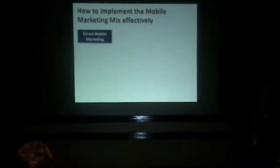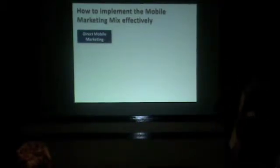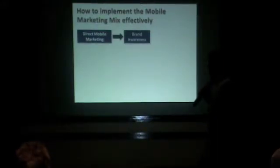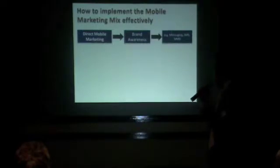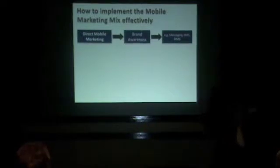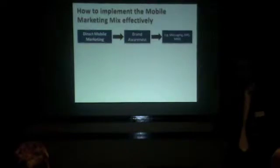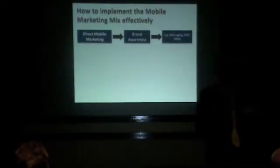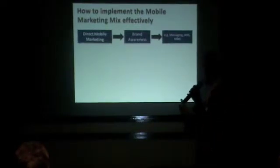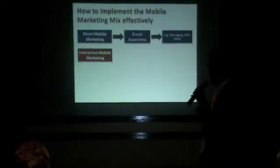What we've done is we've decided the techniques for implementing the mobile marketing mix effectively. You get direct mobile marketing, which gives you brand awareness, and not just that, you use it specifically for sales promotions, promotional stuff. And your tools there are your messaging tools like SMS and MMS. That's a tiered approach. So you start off with direct mobile marketing. You use your current consumer base, and you drive your sales promotions and other promotions.